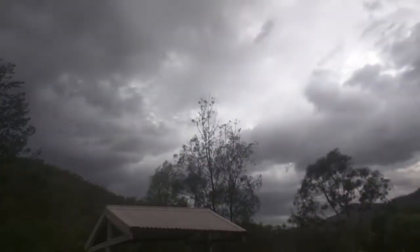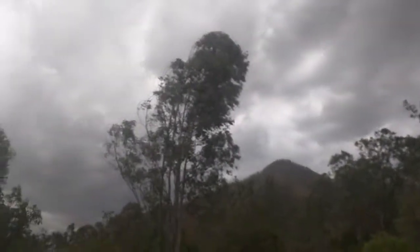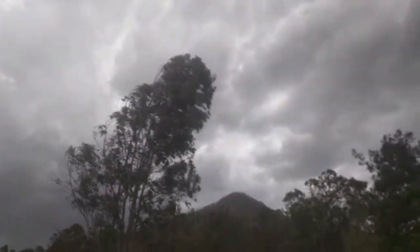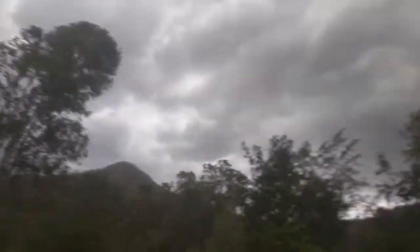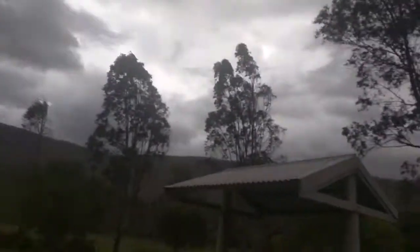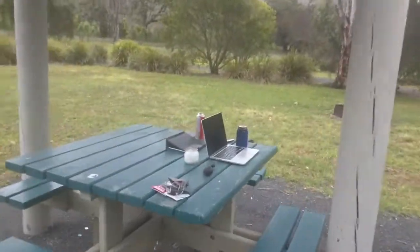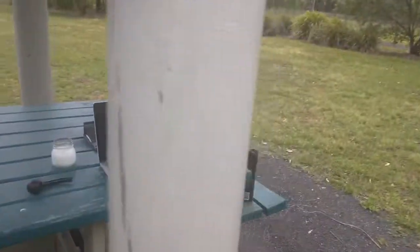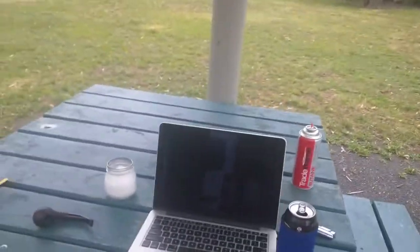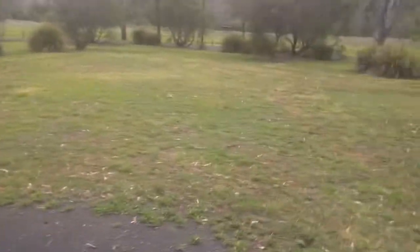Alright, I thought I'd do a quick filming again on my campsite. You can see the clouds, trees like leaning over there. I don't know how well it comes up on the video. That's where I'm camped out with my computer doing some editing from last week. Springbrook National Park. I'm doing the Purling Brook Falls one there at the moment.